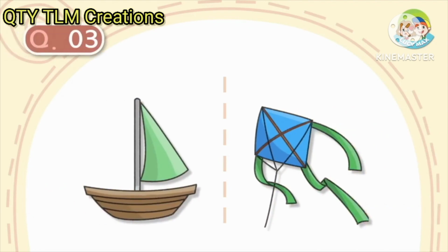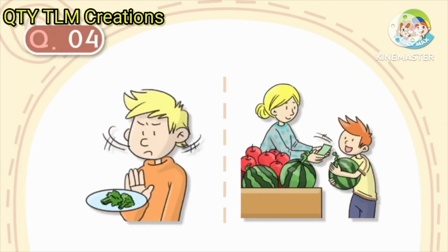Question number 3. It doesn't have wheels. It has a green sail. Question number 4. A boy holds a watermelon. Apples are behind the watermelons.